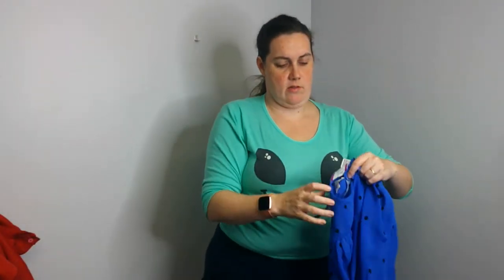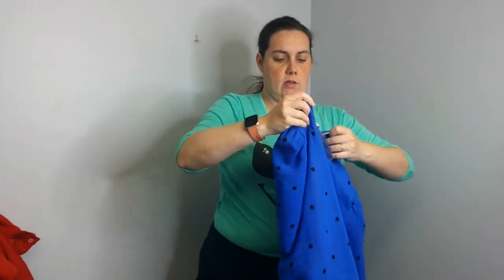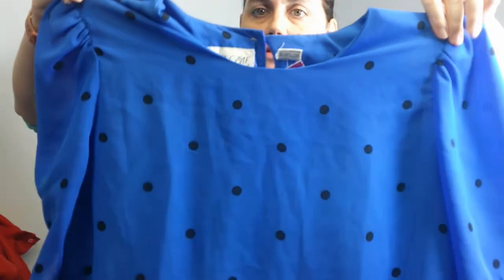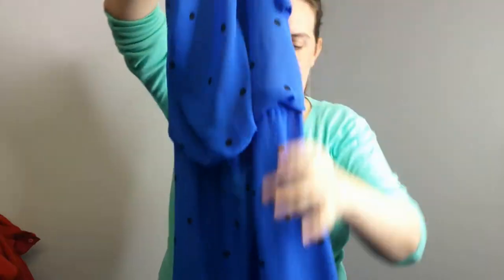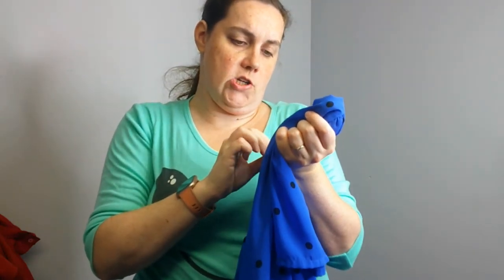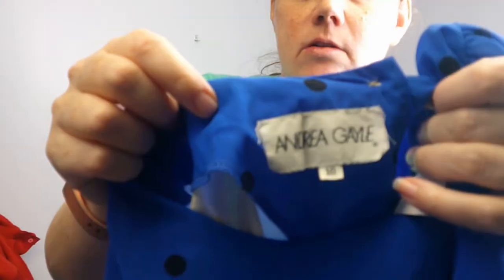Okay, another little blue dress. That was cute. These sleeves are puffy. It's a midi length, just polka dots. It's by Andrea Gale, size 10, polyester. Just a basic little 70s, 80s dress.